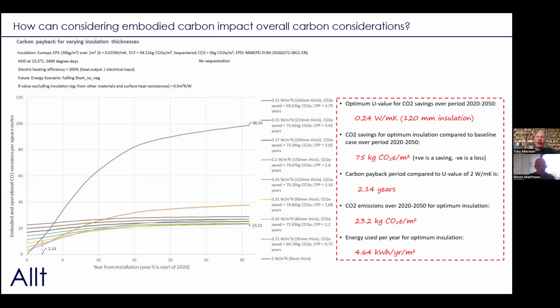So looking at the orange line, that's 30mm insulation. The first thing to note is it's a massive reduction in energy use compared to no insulation. Even a tiny amount of insulation is a great thing to do. But you'll see that adding a bit more insulation helps over the 30 years in terms of carbon emissions. But the absolute lowest one, the one that produces that 23.2 at the end, represents 120 mil of insulation, a U value of 0.24.